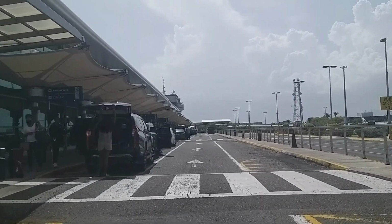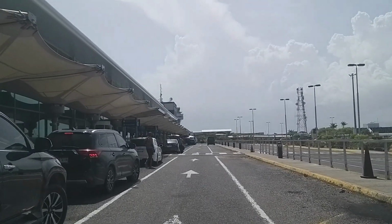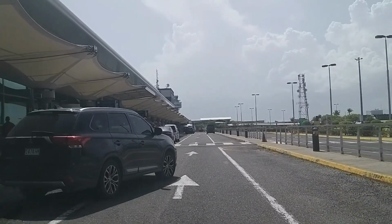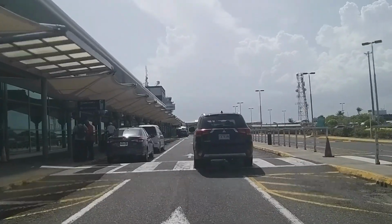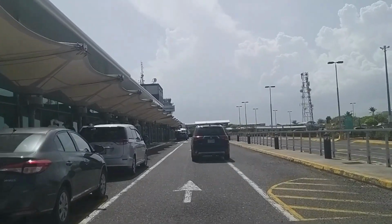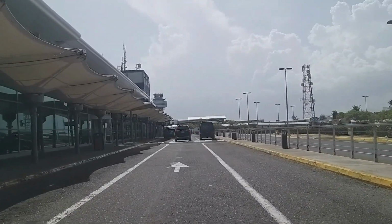So we have some persons, this is the departure. Some persons flying out despite COVID. Travel has to go on, work has to go on. So this is the departure area. And then down more is the arrivals.